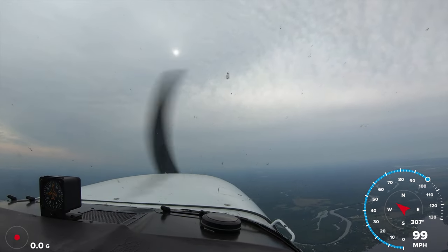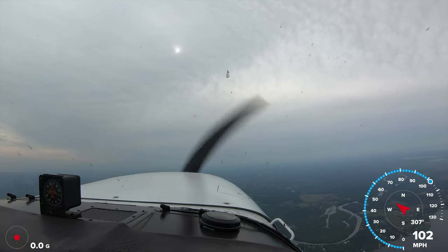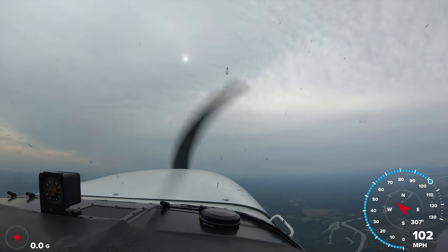And Lake Apopka, Bucky 541. About 2 miles to the northwest of Lake Apopka, we'll be doing a VFR hold at 10U, which is just to the north of Lake Apopka at 2,000 feet.